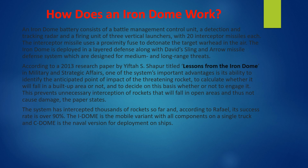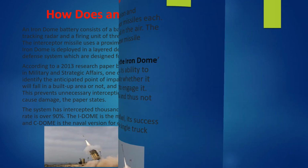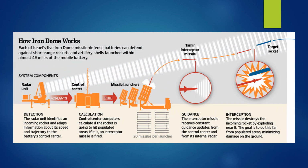The system has intercepted thousands of rockets so far and, according to Rafael, its success rate is over 90%. The I-Dome is the mobile variant with all components on a single truck, and Sea Dome is the naval version for deployment on ships. Each of Israel's five Iron Dome missile defense batteries can defend against short-range rockets and artillery shells launched within almost 45 miles of the mobile battery.